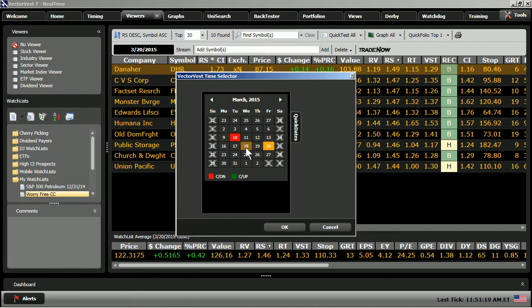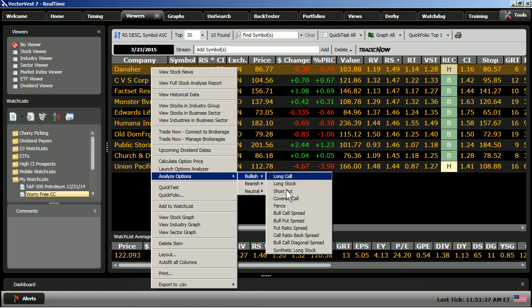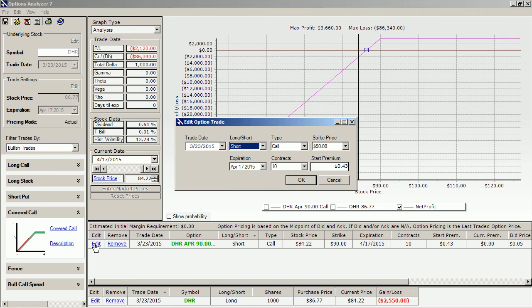So on 3/23, let's go set up another call option. We'll open Options Analyzer one more time. I'll click Edit. Again, we're shorting the call with the stock trading 84.22. I'm going to keep it on the 90. We're going to do one call option. And let's see what expiration will serve us best. The April 17 only leaves us with a 43-cent premium, so we'll move out to May, which leaves me with an 83-cent premium.